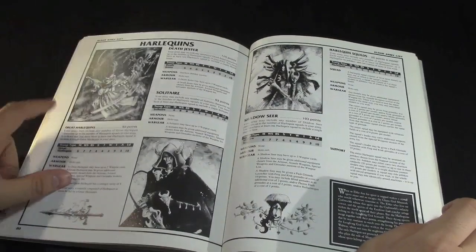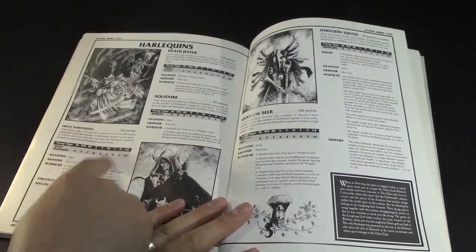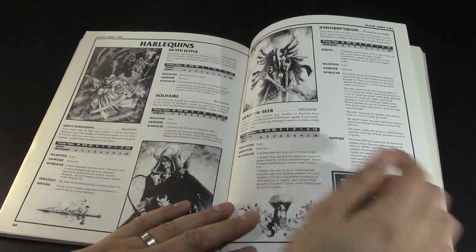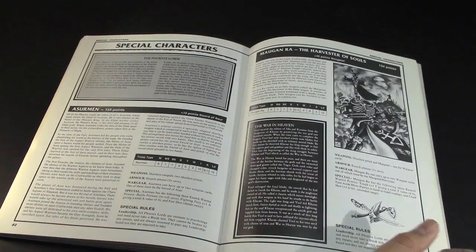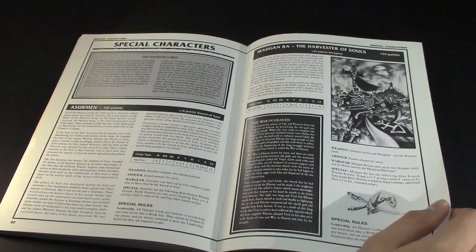Harlequins, these guys, because they were such beat sticks, cost a bunch of points. The Death Jester 125. The Great Harlequin was 93 points. The Solitaire was 93 points. Shadow Seer was 193. Harlequin Squad was 25 points per model. We haven't got to look at the new Harlequins yet, so I can only guesstimate, but I'm pretty sure they're cheaper than that stuff now.